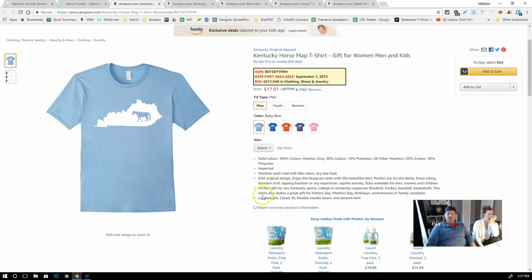One of the things I will notice is the brand name, Kentucky Original Apparel. Just an optimization tip: the dash right here may make your listing look a little better, but quite honestly, Amazon strips out all of this punctuation. I would never include this. So you have all of this valuable space up here. Also, "gift for" and "and," take those out. You don't need it. Amazon will figure it out. Gift, women, men, kids. Literally just have it like that.